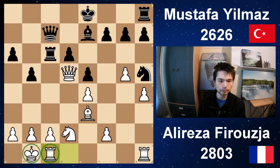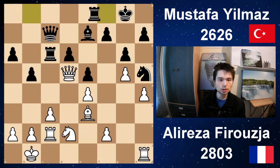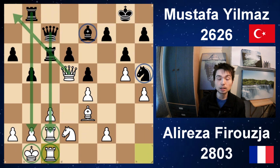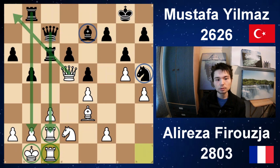Rook c1. Castle, c3. Defend the knight with g6, rook c2, and rook c1. I've never ever seen anything like this, and I mentioned this at the start. Look out for this setup. Two rooks by white on the queen side, where black is normally the one playing, and Firouzja sets up like this. Now, what's the point?